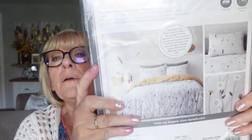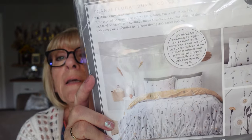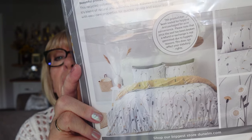So this is a Super King size duvet cover, and it contains 2 pillowcases. And if I show you the other side, I apologise about the plastic, if you can see. And we've got quite a lot of this. We've got grey and this sort of yellowy colour in our bedroom. And I'm just going to rip this.